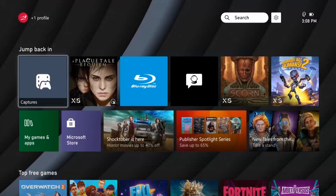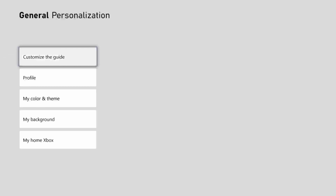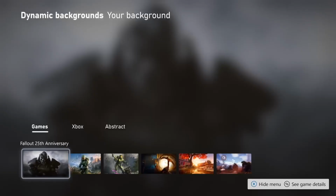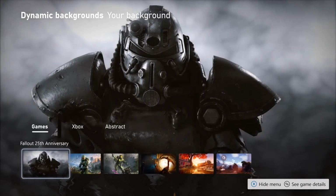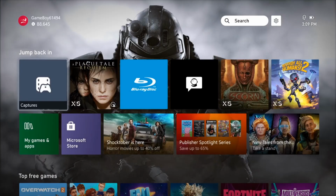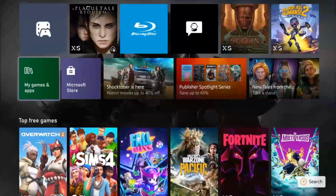For example, if I go back to the settings here, and you'll see if I go to the personalizable settings and I change my background to that Fallout 25th anniversary, here I have this beautiful background with the power suit and all that stuff. If I go back to my home screen, the power suit is completely blocked by all the tiles that are directly here on the home screen, and it just feels like such an afterthought.